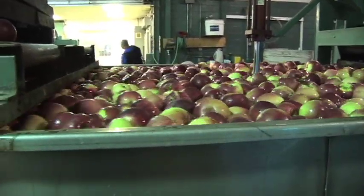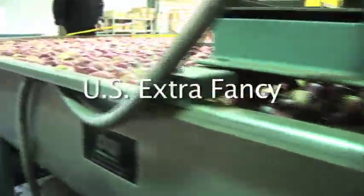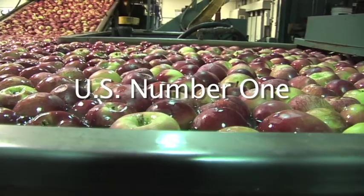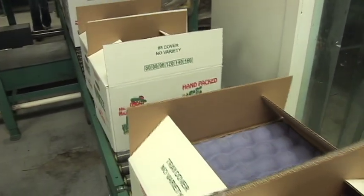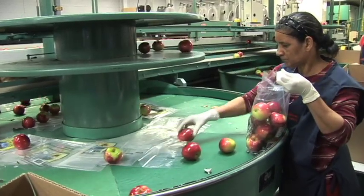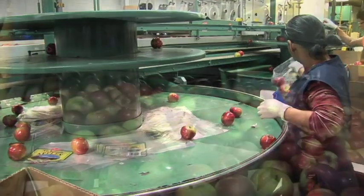Fresh apples are sorted into 3 grades according to their color and size: U.S. Extra Fancy, U.S. Fancy, and U.S. Number 1. The apples are packed into 42-pound cardboard boxes and sent to supermarkets to be sold loose in bins. Or else they are packaged in cell packs, tote bags, and see-through plastic bags.